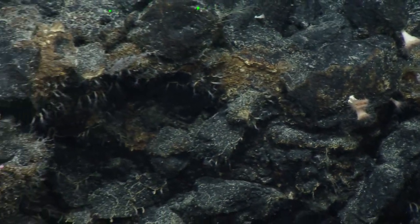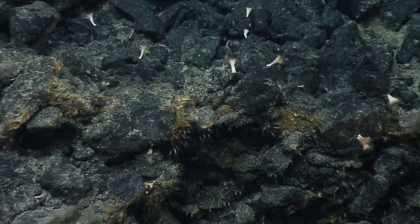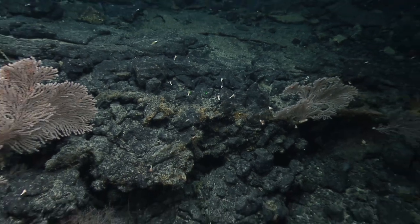But also, right next to where the cup corals are growing. They could have a similar niche. Maybe. It's interesting. All right, thanks for the zoom. That was fantastic.